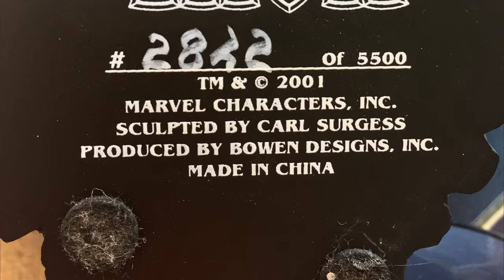Went on eBay, checked the values of this. You can get this on eBay right now for anywhere from 35 bucks up to 175. It makes me wonder if that $175 one is the full-size version, because they did make two of these. The smaller version like I have, and also a full-size one. And I may have gotten the wrong one. But anyway, you go out on eBay, you do a search for mini statue Thor Bowen, and you can see what these prices are running.